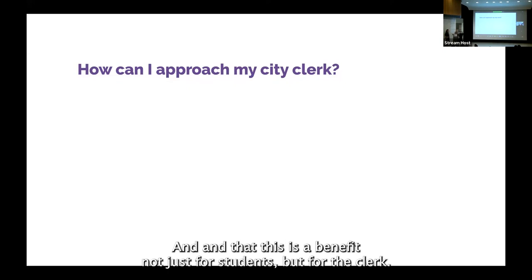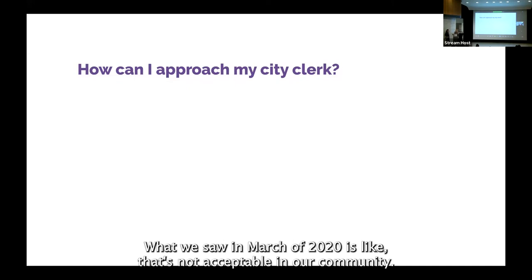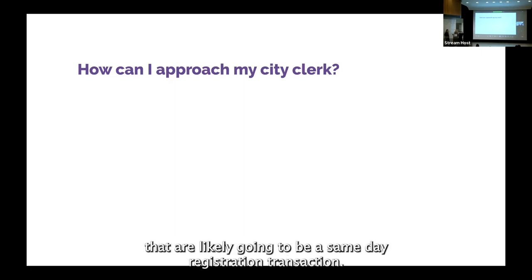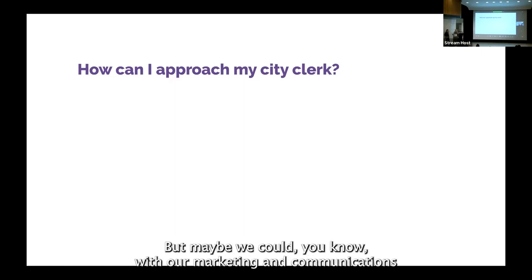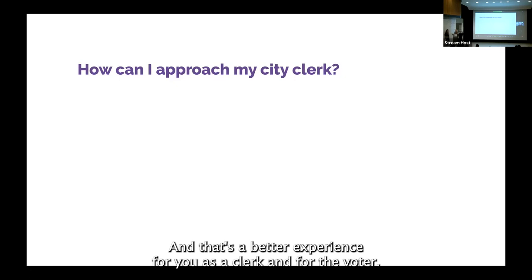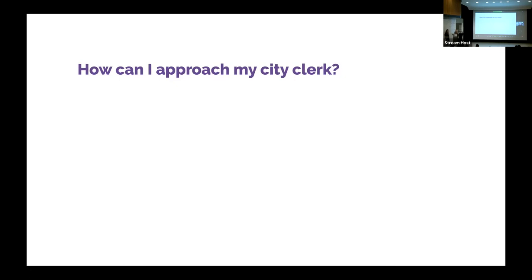And that this is a benefit, not just for students, but for the clerk. What we saw in March of 2020, is like, that's not acceptable in our community. And so one of the things that you can suggest is, I'm trying to help you reach first-time voters that are likely going to be a same-day registration transaction, but maybe with our marketing and communications and a satellite office, maybe we could reach that student 2 weeks before election day. And that's a better experience for you as the clerk and for the voter.